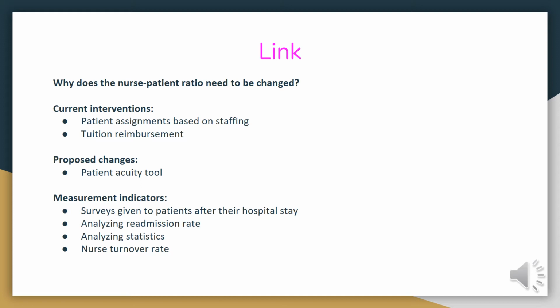When a nurse calls off for their shift, the other nurses are responsible for the other patients. This places excess workload on the nurses, leading to an increased risk for error. On the other hand, when there are not enough patients on the floor, the facility is forced to downstaff nurses, which creates frustration when nurses rely on their paycheck, which could lead to a higher nurse turnover rate. Tuition reimbursement is an incentive for nurses to work in certain facilities.